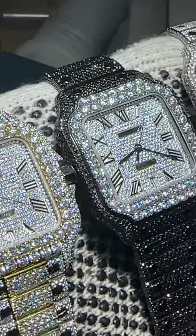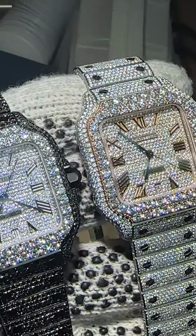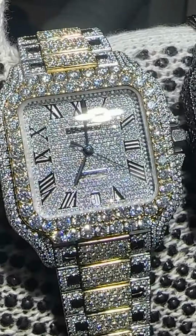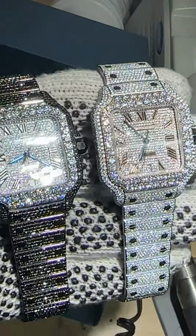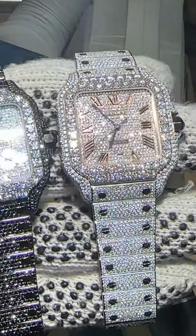For the iciest, this watch right here accepts over 2,450 stones, hand set by master jewelers, even on the dial, y'all. So inbox me if you're looking to get you one, guys. I got you covered. The original Cartiers are going to come with the box and papers directly from Cartier. So we are going to completely flood it out for you.